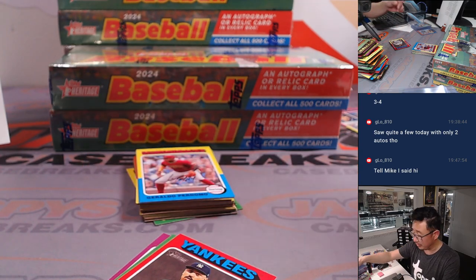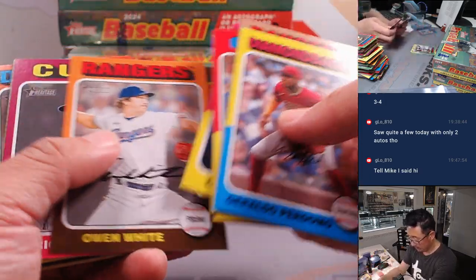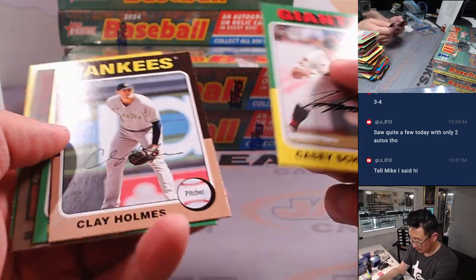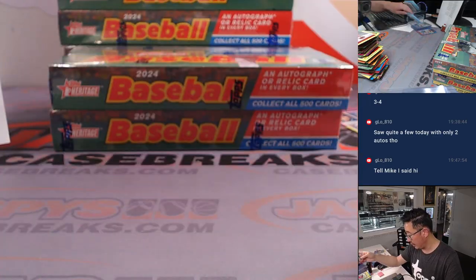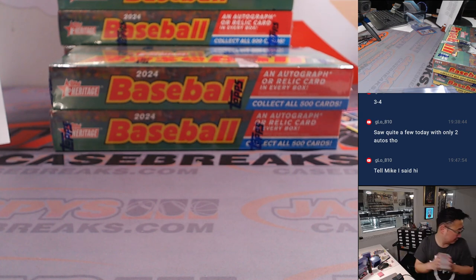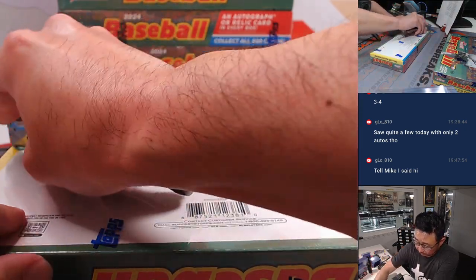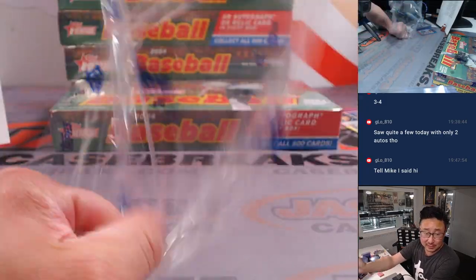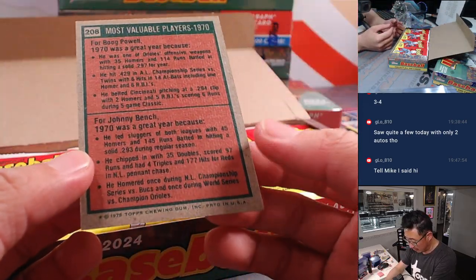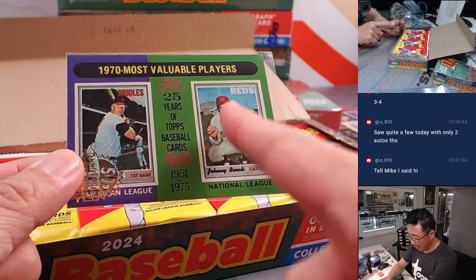What a season for Ronald Acuña Jr. Justin with that one. And there's a Mitch Garver. Next box. And we've got another old 1975 card. That'll be part of that left-right randomizer.